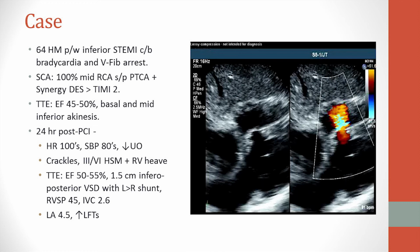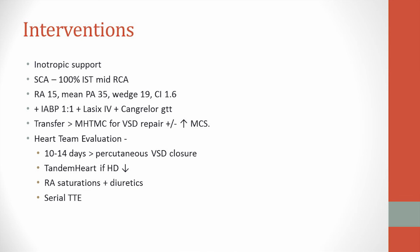Repeat echo at the time showed that he had developed a 1.5 centimeter inferior posterior muscular VSD with left to right shunting. EKG did show resolution of the ST segments to the isoelectric baseline with pathological Q waves in inferior leads. The following interventions occurred over the next 12 hours. Inotropic support was started, and repeat selective angiogram showed 100% mid-RCA in-stent thrombosis. At this point, the interventionalists were unsure if this was due to biological or mechanical or even technical factors.